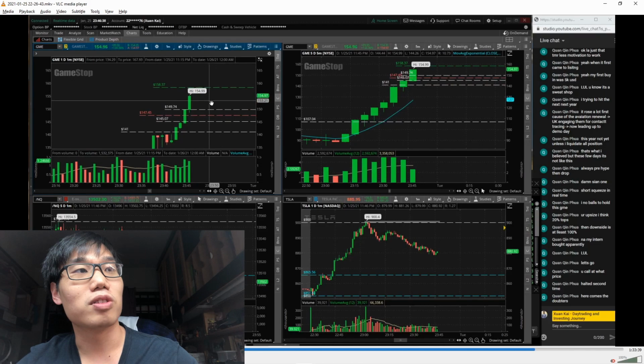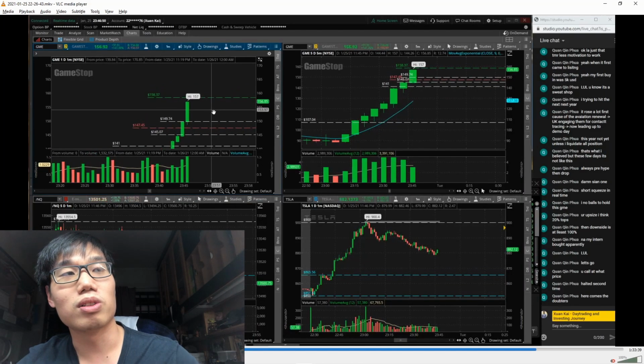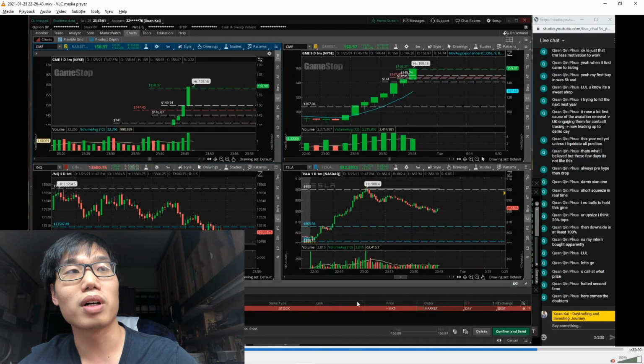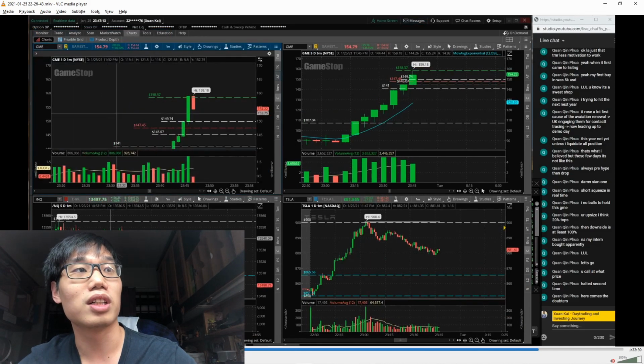And once again, another resistance, and then I move my stop loss up. As you can see, this candle is really big and it pushed all the way close to my take profit. So this is where I should have been a bit more vigilant and I should have taken my profit a lot faster.